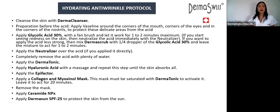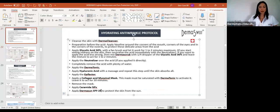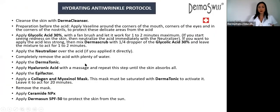So remember, you apply the collagen and myoxinol mask, you saturate it with dermatonic, and you are going to leave it on the skin for 20 minutes, 20 or 25 minutes. You are going to see how the skin is going to absorb everything from the mask. And after that time, you are going to remove the mask and you are going to apply the Ceramide MPX, and you are going to apply the Dermasun SPF 50, okay?